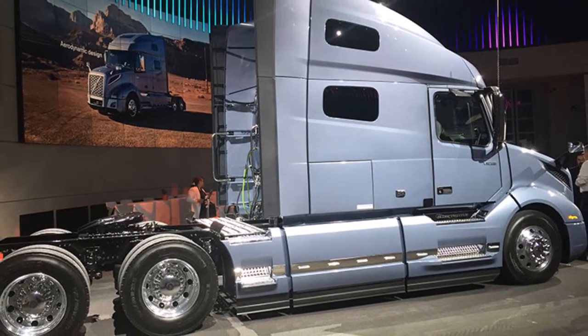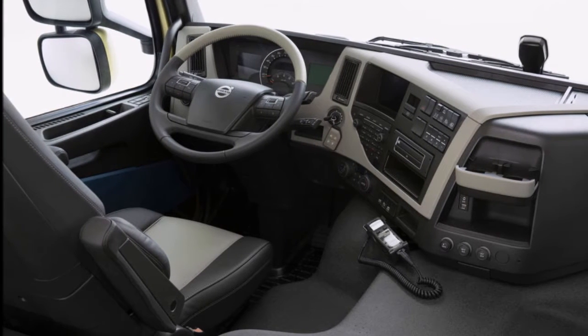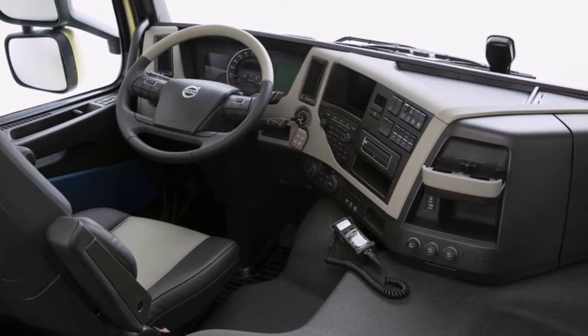The LED headlights are the most innovative in the trucking industry, Spence claimed. "These are not just LED headlamps, they're intelligent."